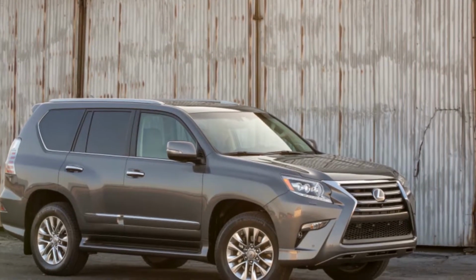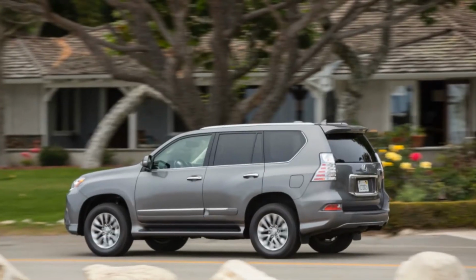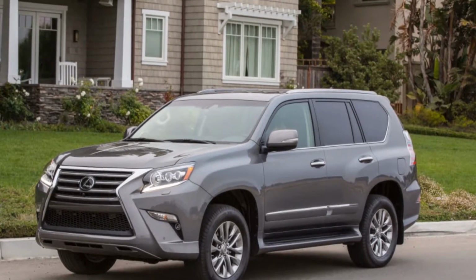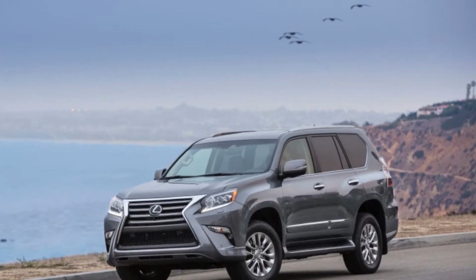The 4.6-liter V8 only puts out 301 horsepower but still slurps gas to the tune of 15 miles per gallon in the city and 18 mpg on the highway. Power delivery is fine via the 6-speed automatic transmission, but the GX 460 feels sluggish from launches.